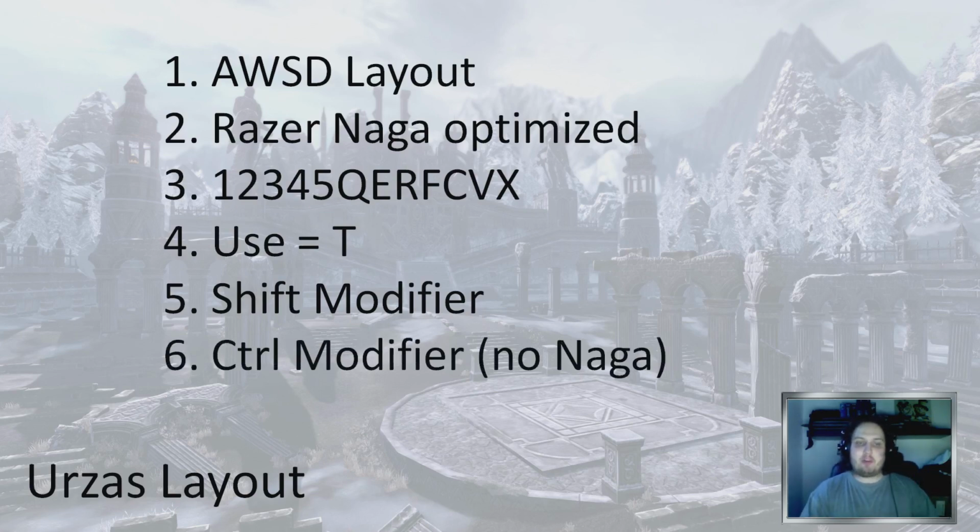And for people that don't have a Razer Naga, or don't have this many buttons on a mouse, because there are other mice than the Naga that actually have some thumb keys, you can use the control modifier, and it's close to the shift modifier, and you can reach all keys perfectly fine.